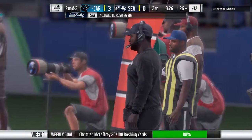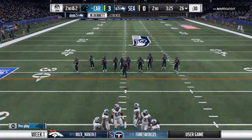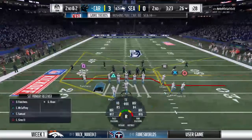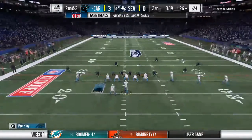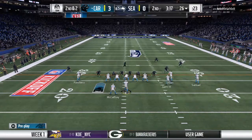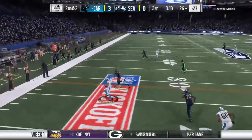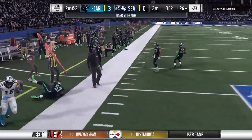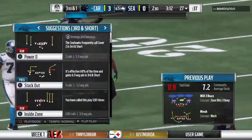First play of the drive, let's give credit all around. Excellent blocking, but the guy carrying the ball, he was the finisher. A really nice run. Here's Newton now on second down. Looking left side, and he's got a man. That's Sims. That catch good for only a yard, and it'll be third down.